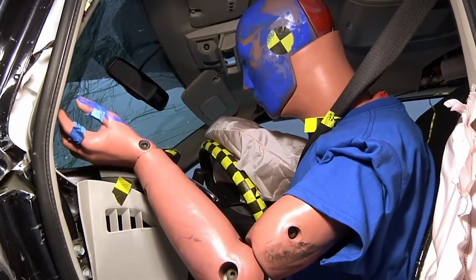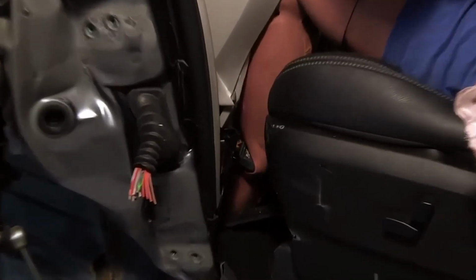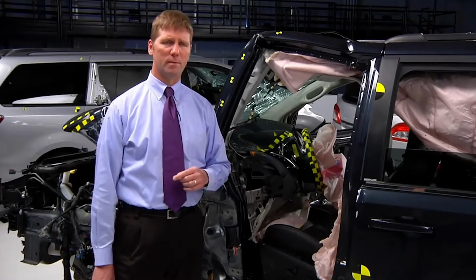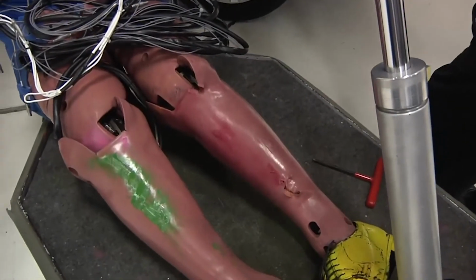When the structure collapses, injuries are more likely. In the case of the Town and Country, the dummy's left leg was gouged by the intruding parking brake pedal, and its knee was severely cut by a bracket underneath the instrument panel. The dummy's skin is a lot tougher than human skin, so this doesn't bode well for real humans in this type of crash. So there you can see how the brake pedal directly mangled the leg. It'd be very different if it were a human being.